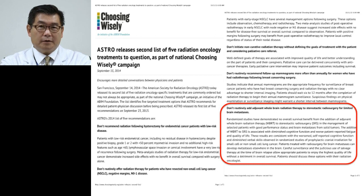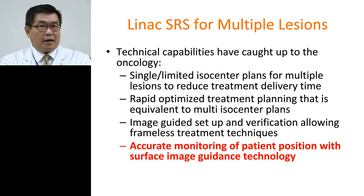There have been some technical limitations that I think have now been overcome, so that the technology has caught up with the oncology. For example, single or limited isocenter plans for treating multiple brain metastases and the ability to reduce the treatment time have been a significant improvement in considering treatment for these patients. Rapid optimized treatment planning has also been a big advance that really makes this type of approach much more feasible, rather than the old days where we would plan lesions and treat lesions one by one.